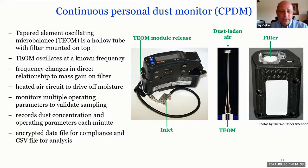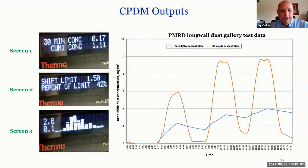And it will issue what's called status codes if it thinks something is not normal in the operation, to alert the operator. It records dust concentrations and operating parameters each minute. And there's 2 data files that are created: an encrypted data file that the mines have to transmit to MSHA for compliance determination, and then a comma separated value file that can be used for analysis by the mine.